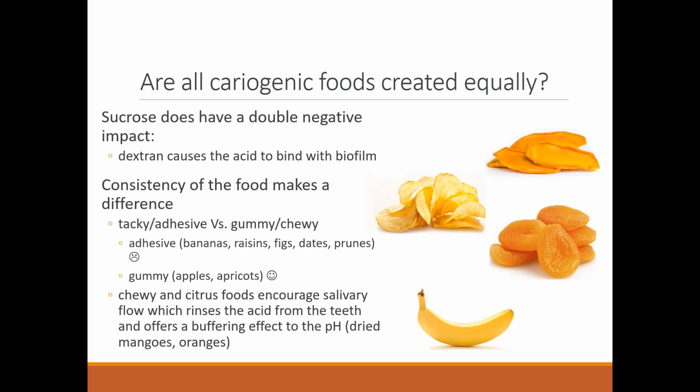So if you're going to have something that's really sticky or tacky, I think of a banana, maybe the word tacky, kind of like leaving a film on your teeth. I use the word here adhesive. So think of things like dates and figs and prunes and bananas.